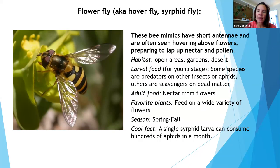And they are great for your garden because they will eat the bugs that eat your plants. So their larva, their baby form, will eat hundreds of aphids in a month. Those are like little green bugs that will eat the leaves. In fact, I have some on one of my plants.